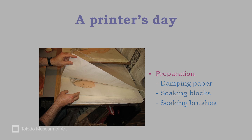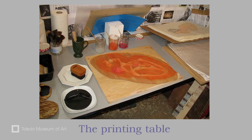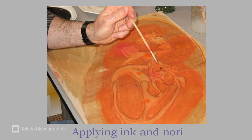That's what the table looks like if I'm printing at home, set up with a block in the center. Here, I'm applying the ink and the nori to the surface of the block. The ink and the nori are not pre-mixed. You mix them on the surface of the block, because if you pre-mix them, they dry up far too quickly, and it becomes a gunky mess that you can't print with. That's me smoothing it with a brush. It's obviously quite a large area, so I'm using a larger brush, the type that was originally introduced as a shoe brush.